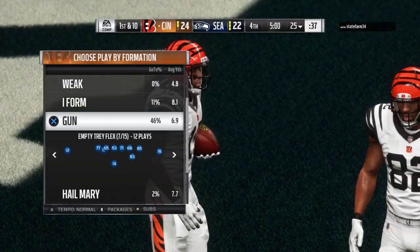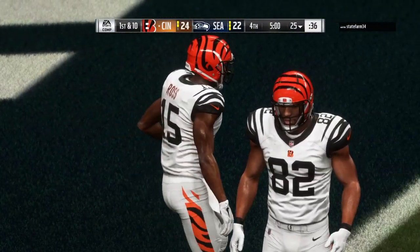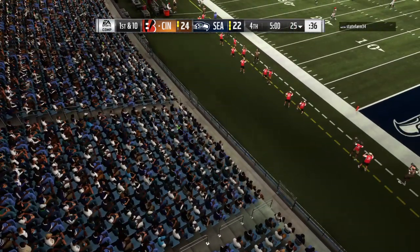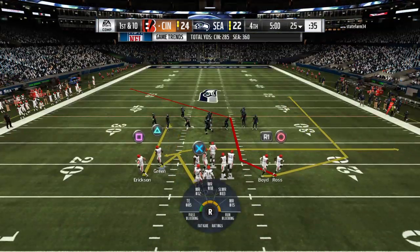The Bengals offense now, they head back onto the field. They had 3 points last time, but they didn't want 3 points because they were well within range of scoring a touchdown. We'll see if they can do better now.